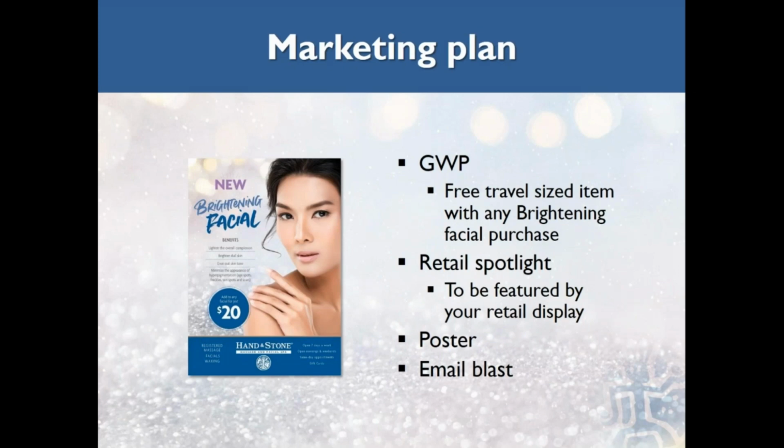The marketing plan, we're going to be offering a gift with purchase. So free travel-sized item with any brightening facial purchase. So this is a wonderful offering for your clients. We're going to be providing retail spotlight. So it's really important to have a retail feature in your display area, a poster, and an email blast.